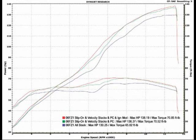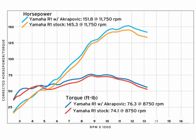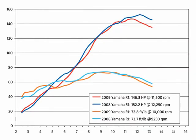The weights are in the 450, 500, 550 range. It's an R1. A little bit less power. You can see the dip there in the low end. So one of the things I really don't like about the R1 is that dip below about 5K. It makes it a little hard to ride slow. Definitely more of an advanced rider's bike just because it's a tough filly to manage.